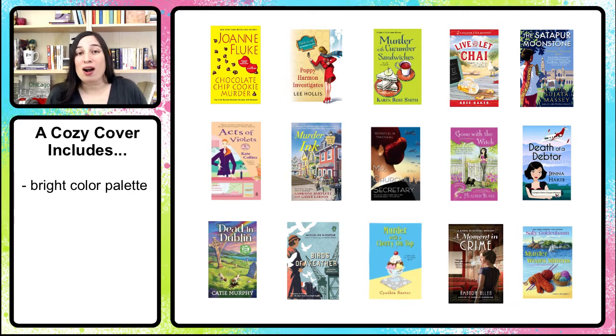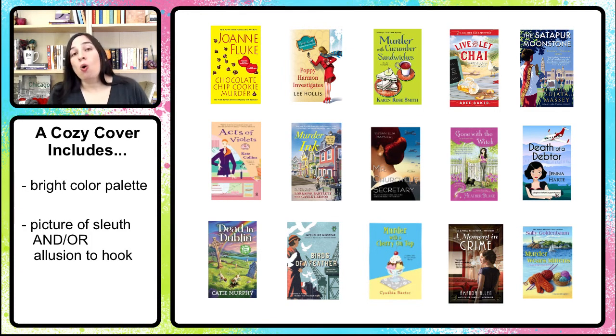These cozies are bright, colorful, saturated colors. We see lots of pinks, yellows, cornflower blues. These colors don't really say murder and mayhem nearly as much as they say, girl, let's have some fun. The second element that all cozy covers are going to have is either a picture of the sleuth or an allusion to the hook. Frequently both, but one is necessary.